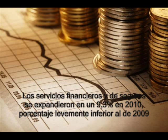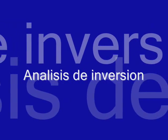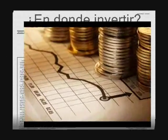Tertiary sector. The insurance and financial services expanded by 9.3% in 2010, a percentage slightly lower than in 2009, and accounted for 4% of GDP, reflecting the growing strength of the domestic economy. Now we will analyze each of the investment opportunities that exist in Guyana.